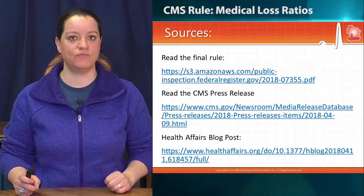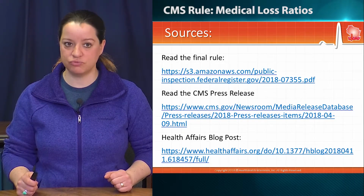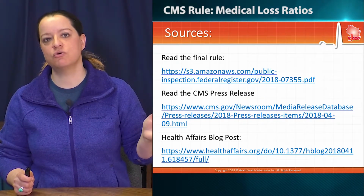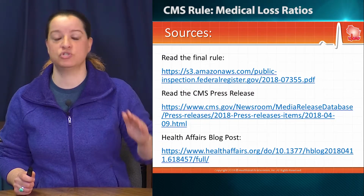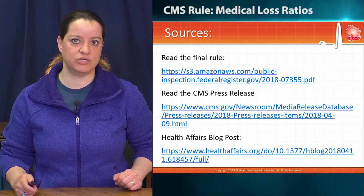You can read the rule for yourself in its entirety. It's a long read. You can also read the CMS press release that corresponds with that. We've also shared a link here to the Health Affairs blog post, which talks about several elements included in that April 9th rule, including the medical loss ratio language.